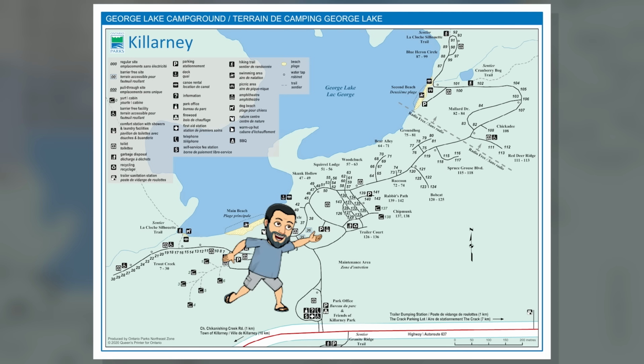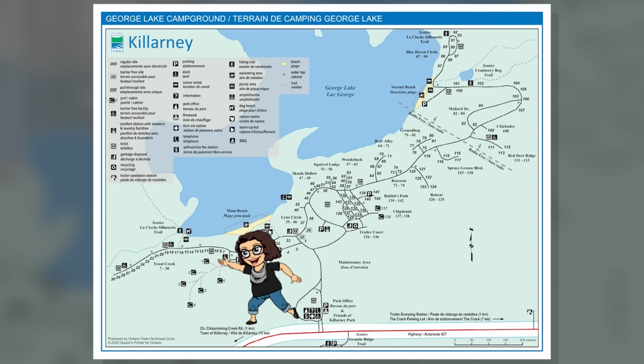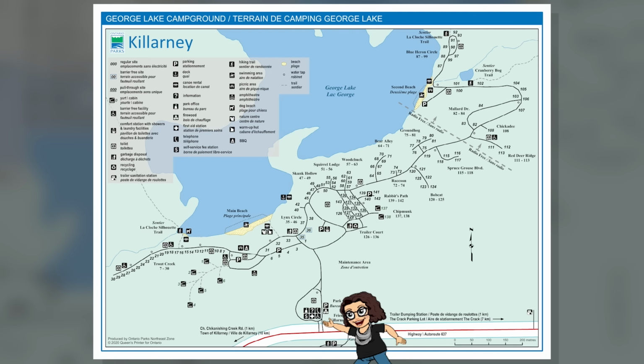There's a day-use area with picnic shelters, canoe and kayak racks, a nature center, and an amphitheater. There are 2 sand beaches. The main beach is in the day-use area, and the second beach is near the radio-free area. There is 1 dog beach, and it is to the left of the main beach. There is a park store operated by Friends of Killarney, and it's in the office by the campground entrance. You can buy maps, trail guides, educational books, and souvenirs.